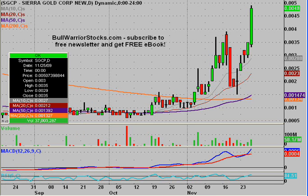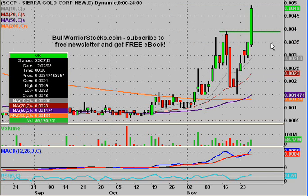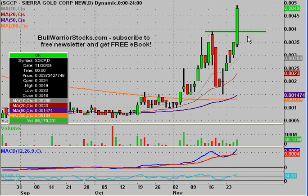Now, as far as support levels, the new one that was formed on Friday is simply the previous high, which was right here at 0.0039. So this was a resistance because it was broken and closed above it, and has now become a support. So that's going to be one of our first key support levels to watch. The next one, besides the moving averages that are static, I'm looking at this level right here, down here at 0.0025.